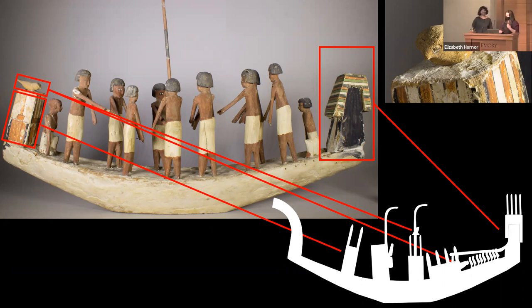So the question remained somewhat open as to whether we were looking at a sailing boat's hull with solar boat components added, or a solar boat hull with sailors added. So our next step was CT scanning the boat.